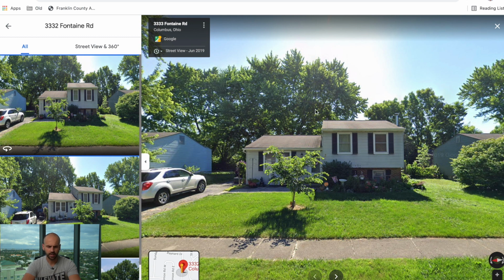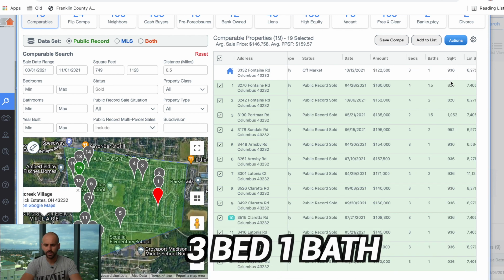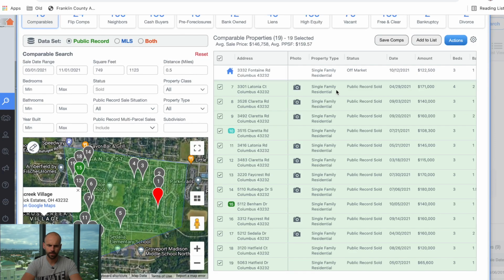So we jump back into PropStream. As it comes up here, you can see that ours is a 3-bed, 1-bath, and about 1,000 square feet. But the thing with this is that it's a split level, and if you actually run the numbers on it, it's a little bit more than that. So it's about 1,100 to 1,200 square feet. So we're looking for other properties that are selling very similar to this. So what we do is we go through here to look at other properties that are similar.